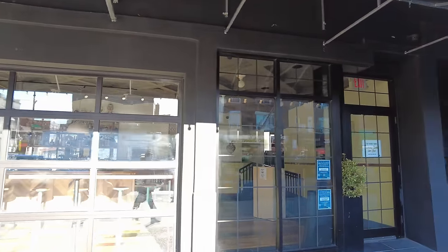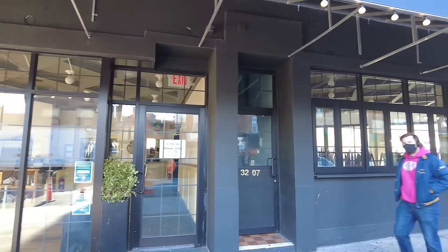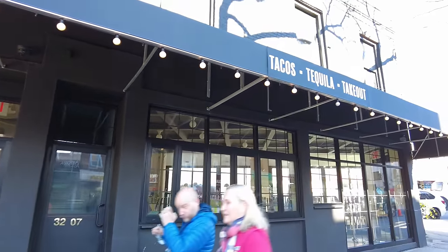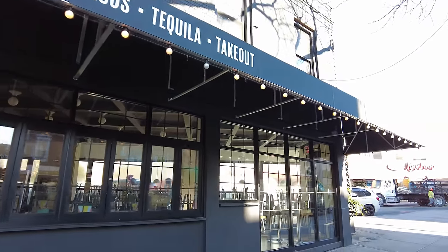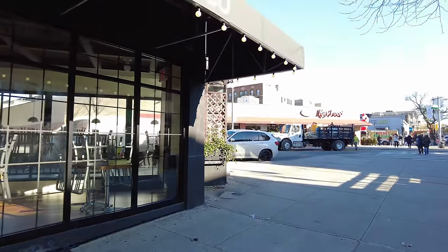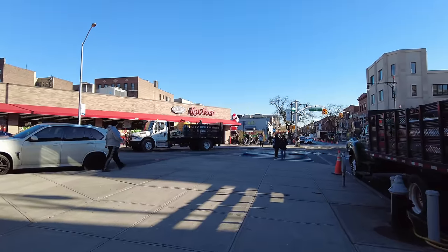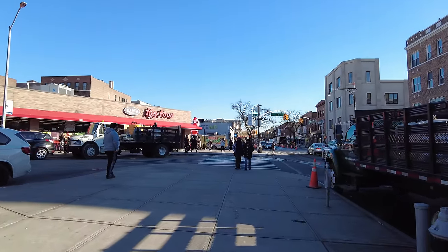A long time ago in the 90s, this used to be a restaurant called Athens Cafe, and it was here for a long time. And then it went through a series of different storefronts over the years. I think the most recent one before this was called Salt and Bone.